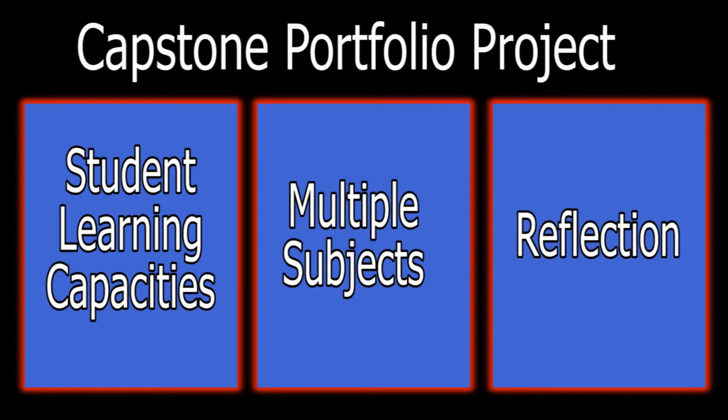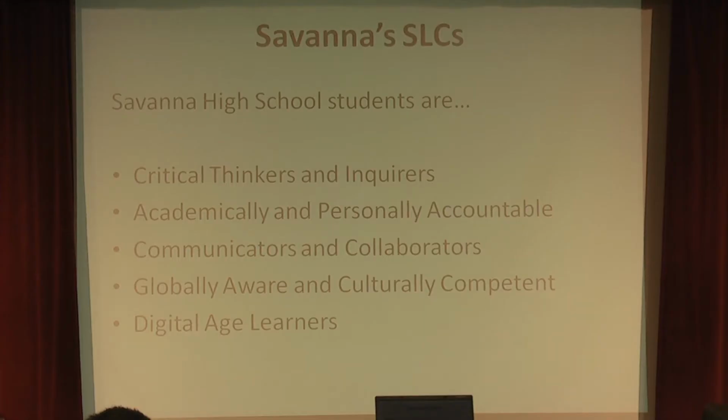They're being able to articulate what they have done, what they have learned, and how what they have learned is going to connect to what they are going to do in the next phases of their lives. We at Savannah, I think 3 years ago, developed what we call our learning capacities. Now, many schools call these their ESLRs, their expected school-wide learning results. We call them our SLCs. And I think what's best about these is these are completely organic to Savannah.